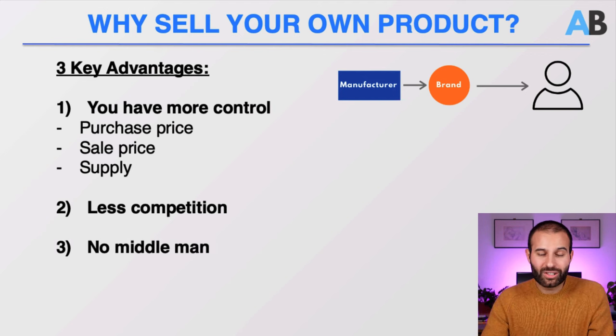Review numbers are not the most important thing in this product niche. What you also want to be looking for is that your competitors have a low average review rating.